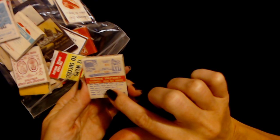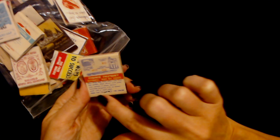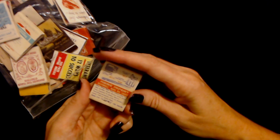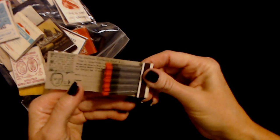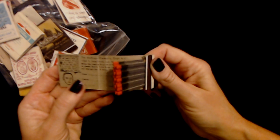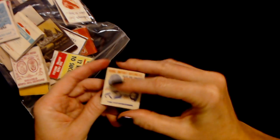So it's a home import business, and it's really hard to read this, but you can do it full-time or part-time. It's a drop ship plan that offers you first day profits, and it tells you to see the inside where you can send away for a free book. And so you have the matches, of course, and then under that you have this little thing here that tells you that you don't have to send any money. You just send this to them and they will send you a free book.